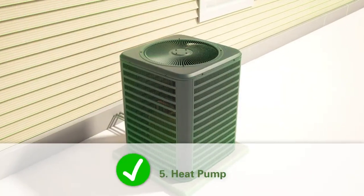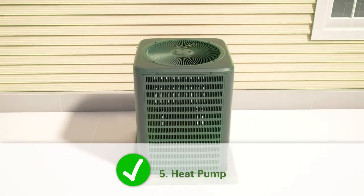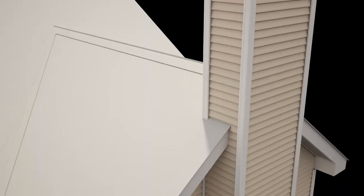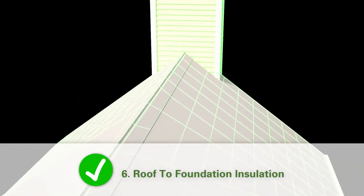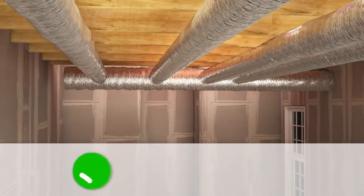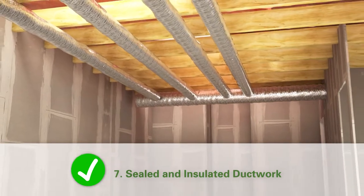And the biggest energy user in the home is your heating and cooling system. An energy-efficient electric heat pump is one of the most efficient ways to heat and cool your home. But to keep that conditioned air where it will keep you and your family comfortable year-round, a home needs to be properly insulated. And the ductwork needs to be tightly sealed and well insulated. The HERS rater performs a leakage test to ensure this has been done properly.